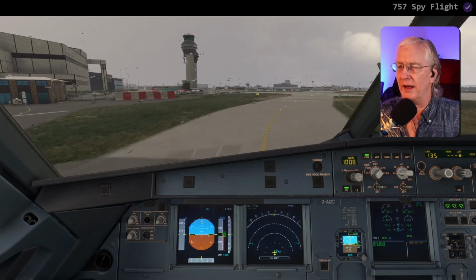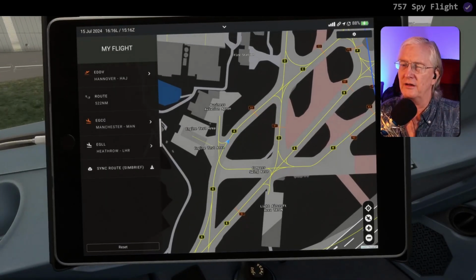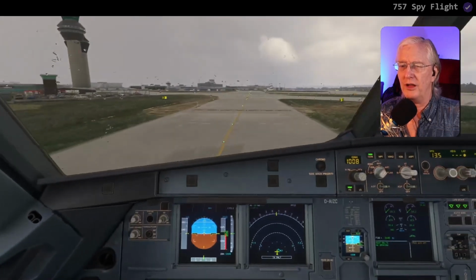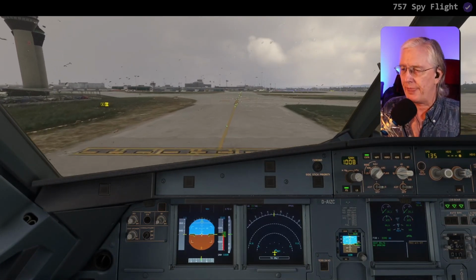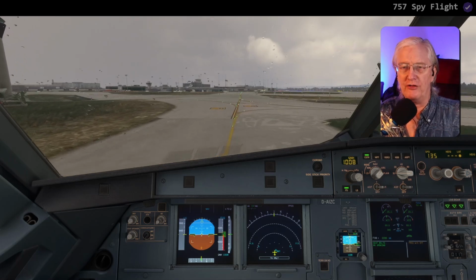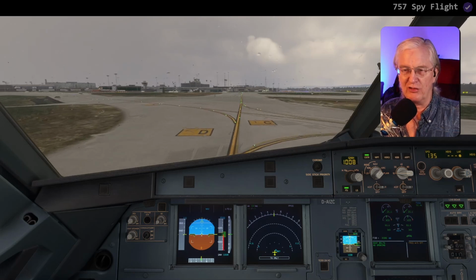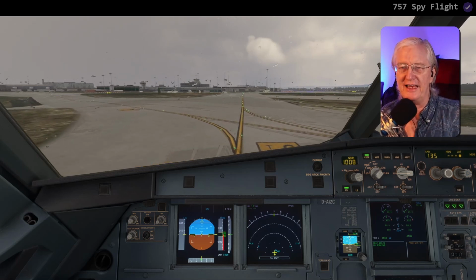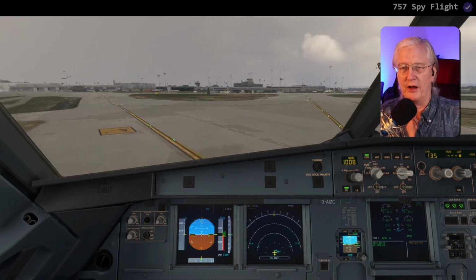Continue to come on around here, and we're going to look for taxiway Delta, which is our next available left, and then straight on into the runway. And all of that looks good. They are apparently doing a bunch of work here at Manchester. They're about ready to, I guess, rip out a terminal. Look at that. There's a D right in the ground there. How about that? Come on around here.